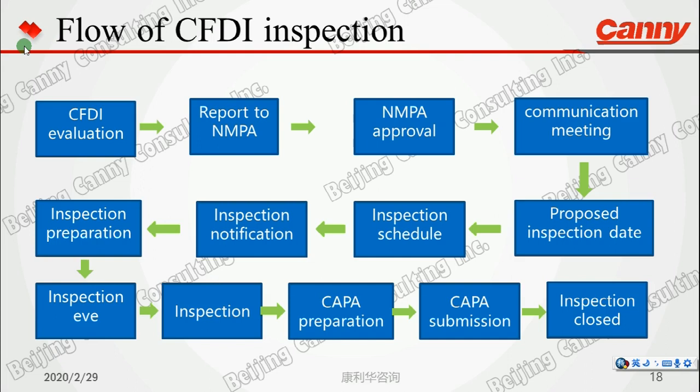After the inspection, when the inspection team goes back to China, they will prepare an inspection report and list all the findings which are found during the on-site inspection. And then the company should prepare the CAPA response reports within the days required by CFDI. After the CAPA response report is prepared, it should be submitted to CFDI for review. After review, if CFDI approves all the CAPAs mentioned in the CAPA response reports, the inspection can be treated as closed. If not, the company may get some trouble. And there are several kinds of results. I will tell you about some of the results in my next slides.